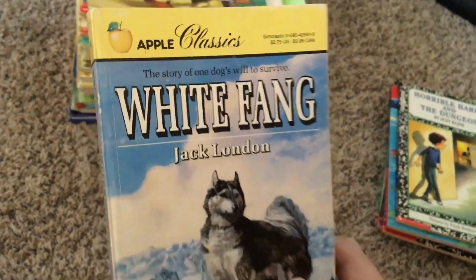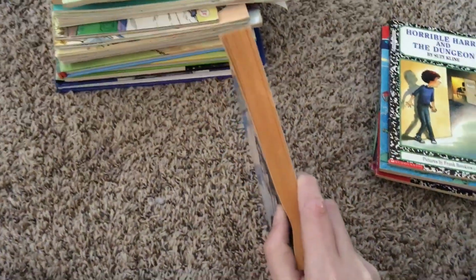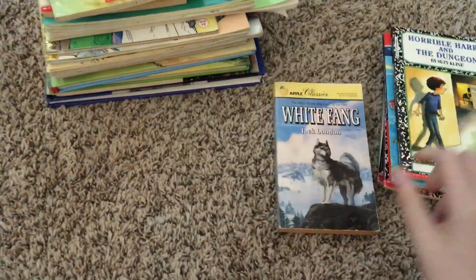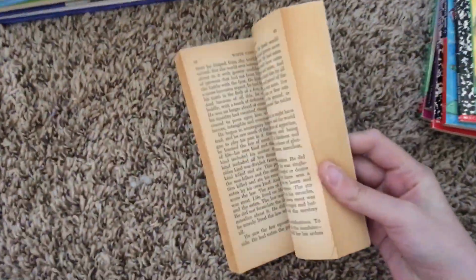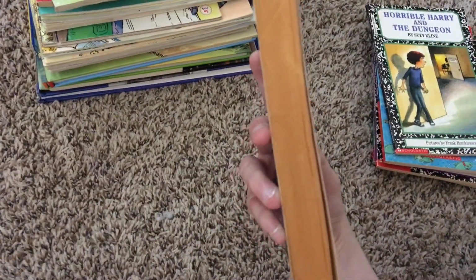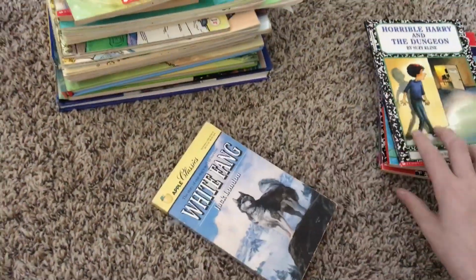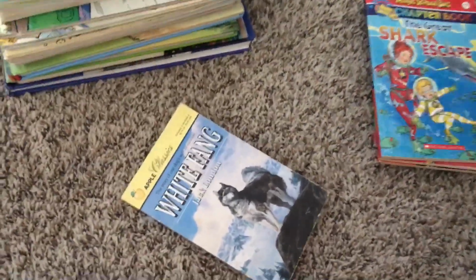From Apple Classics, I got White Fang for my daughter. She loves wolves or huskies or whatever, so I got her this. Again, it's one of those 8th grader read chapter books. I'm trying to find her thicker books like this, but it's proving more of a challenge than easy, so I kind of get her the thinner type ones, which she still likes.